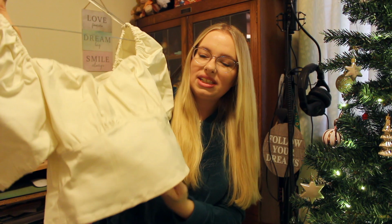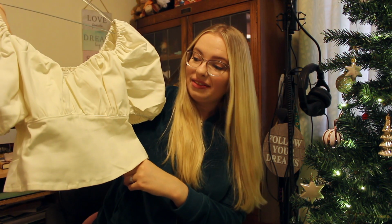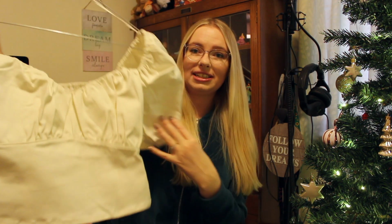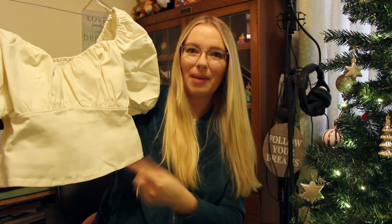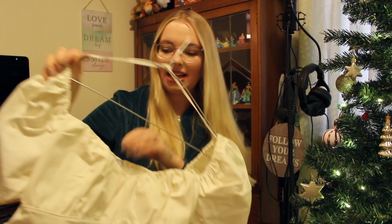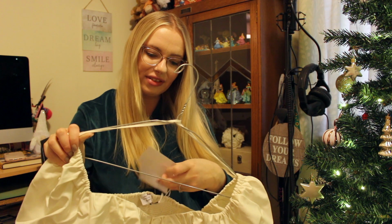I actually saw this on someone else's haul ages ago and they still have it, so I decided to get it. It is just this white puff sleeve top, but it is a good length, so if you're wearing it with high-waisted bottoms there's not a gap, because that's what I don't like. I will show you that on in a second.